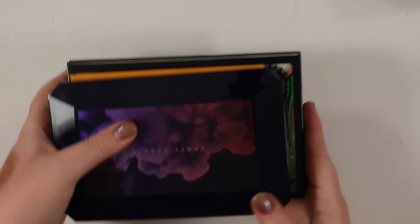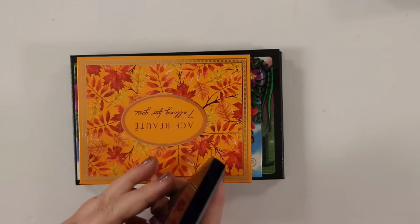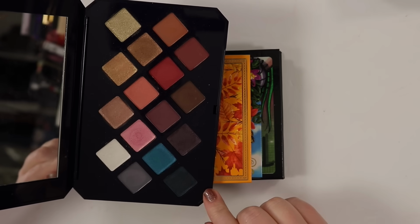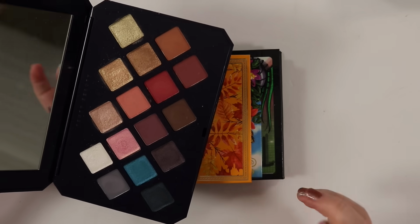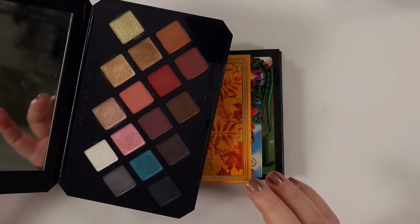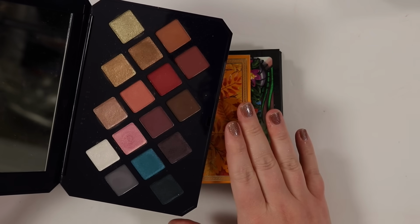There's so many palettes ahead of me still. There's just palette stack after palette stack, you guys. This, I think I'm finally letting go of the Fenty. It's so sad because I think the formula on this is actually pretty good. I know so many people think it's shit, but I kind of liked it. But I think I'm ready to get rid of it because for neutrals, I just have so many other palettes with neutrals I'm always going to want to reach for.